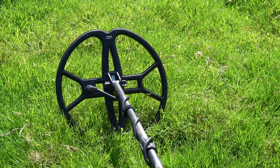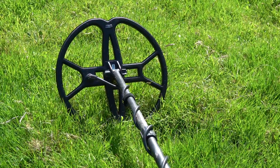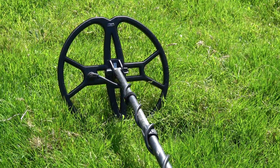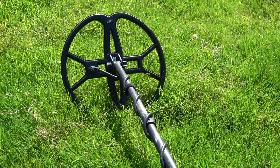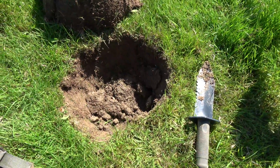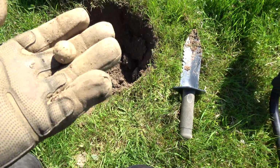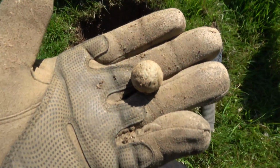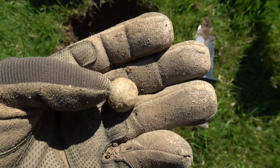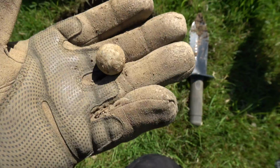Well, now Tornado's doing pretty well. So far I've managed to find all the cow tubes that I've previously missed, so I hate being right. Let's have a look in here. Just took that, and inside there was a very, very big musket ball.